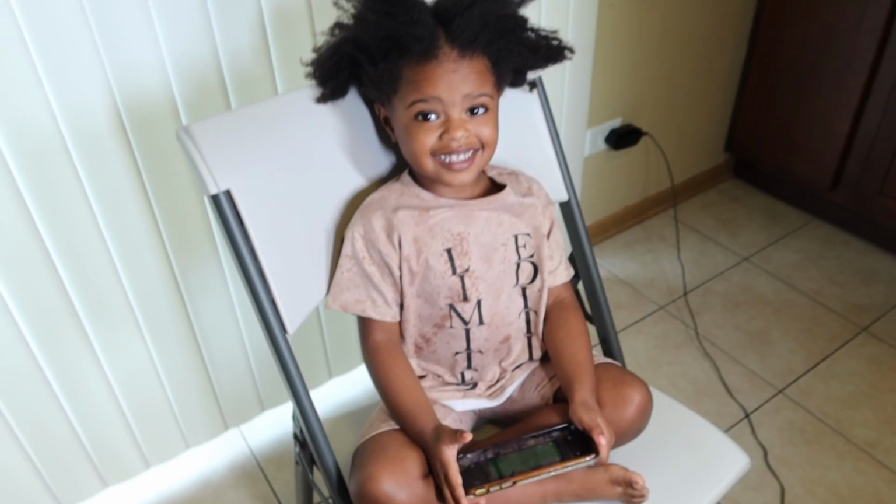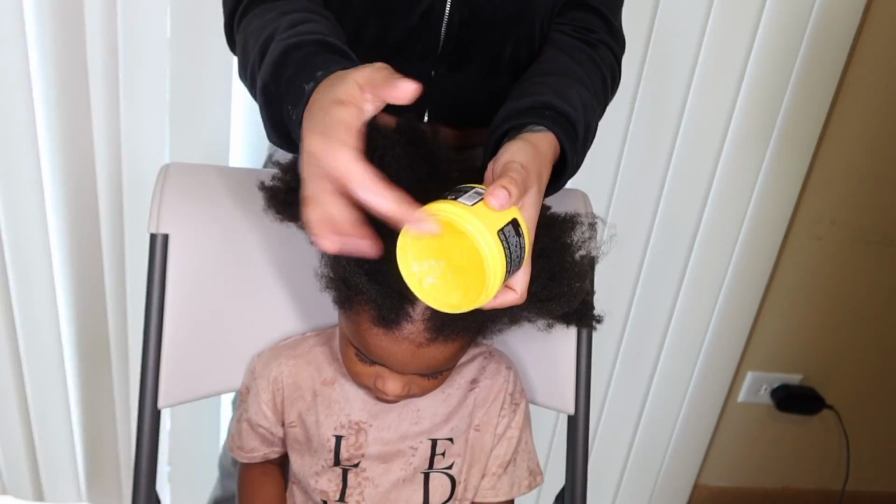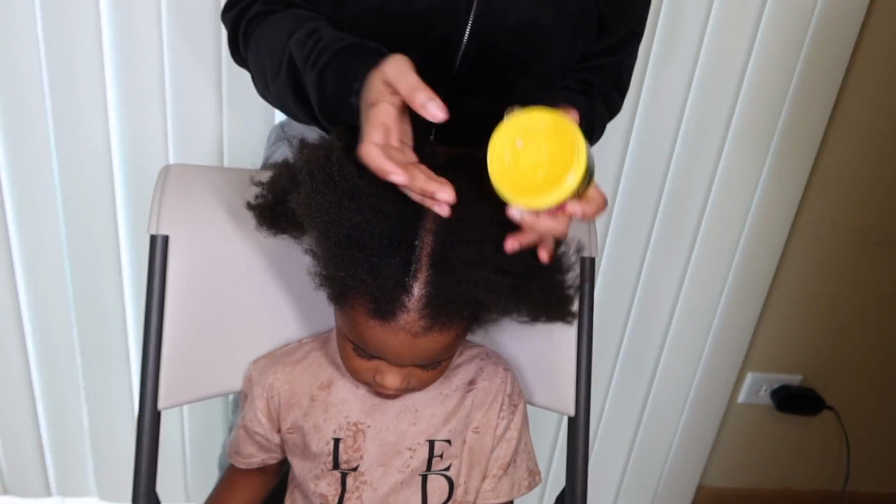Okay, period. We looking cute. How we looking? How we looking? Now we gotta do her hair. Okay, boom. We about to put some gel. Slap that thing on her.